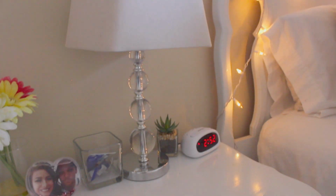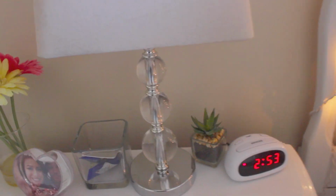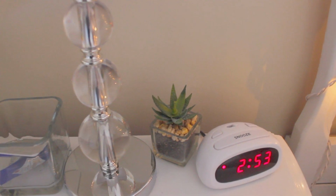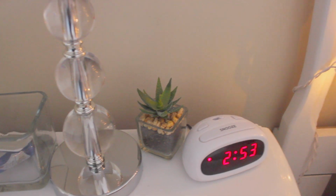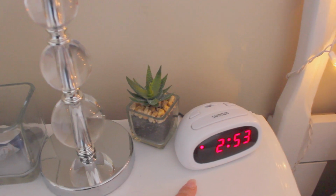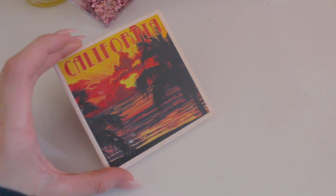And then I also have this lamp. It is from Target. I can't remember if the lampshade actually came with the stand or if it came separately. Simple lampshade, but then a cute little stand. Also have this little tiny fake cactus right there. I can't keep real ones alive, so I have a little tiny one. And then I have an alarm clock that I've had since literally forever, so I have no clue where it's from. And then I also have this little coaster that I got at a surf shop in California.